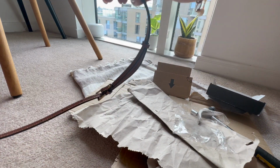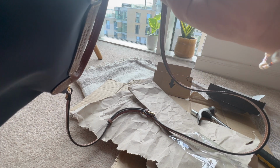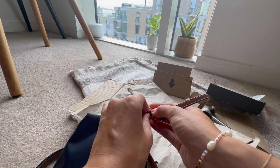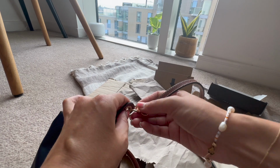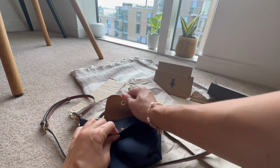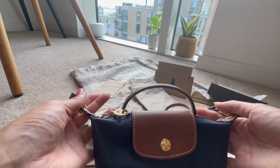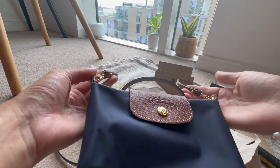Oh God. Okay. Obsessed. Okay, let's try it on. I'm a bit sweaty now. It's so hot, and there was a lot of manual labor, if I'm being completely honest. Oh my God, love that. Love that gold hardware. And we'll do a try on and we'll see what fits in it.